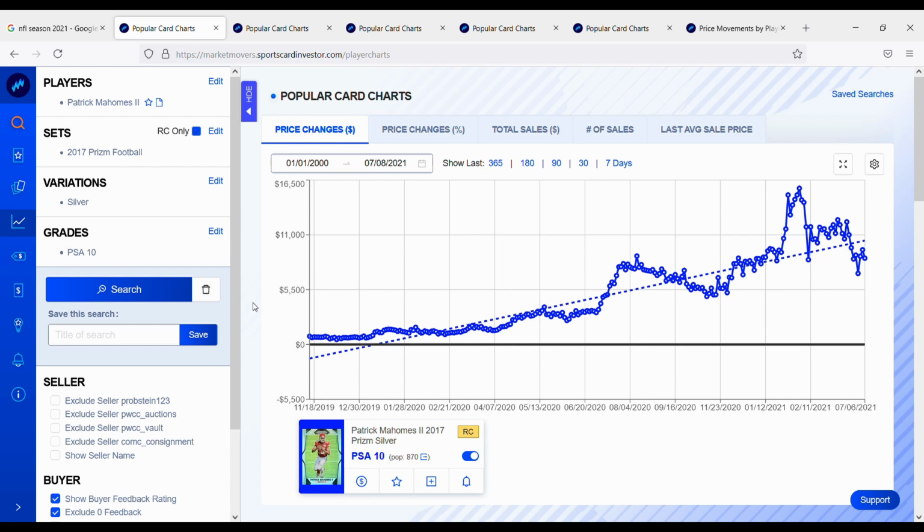So to me, Mr. Mahomes, Patrick Mahomes II, is a generalization of how the NFL sports card market is going. So I think that if you look at Patrick Mahomes cards, this kind of gives you a broad idea of how the NFL sports card market is going. I am currently filtered on his PSA 10 Prizm 2017, so that's his rookie card.